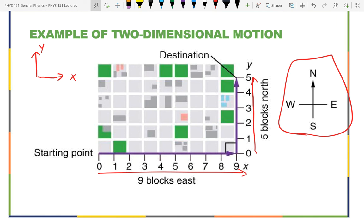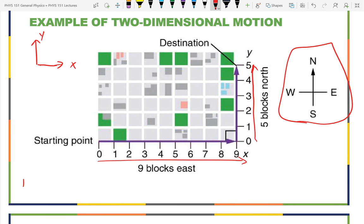Now the question is, well, multiple questions here. What's the distance traveled? You said 13? 9 plus 5. Yeah, 14. Okay, because distance is just how much was under your feet. So 9 blocks plus 5 blocks. And I'm just using BL as an abbreviation for blocks. So the distance traveled was 14 blocks.